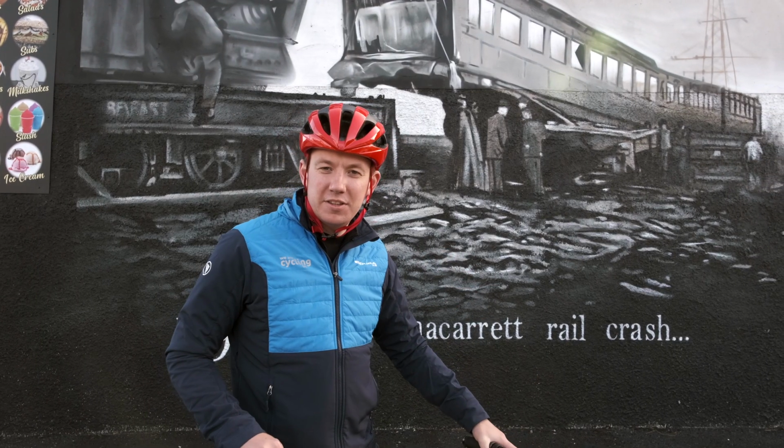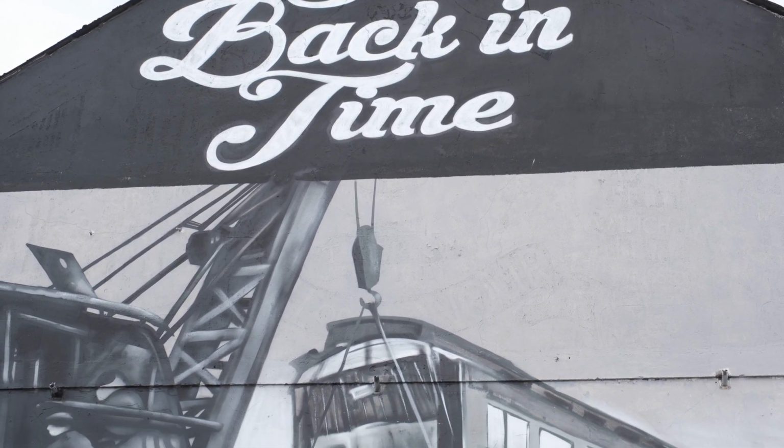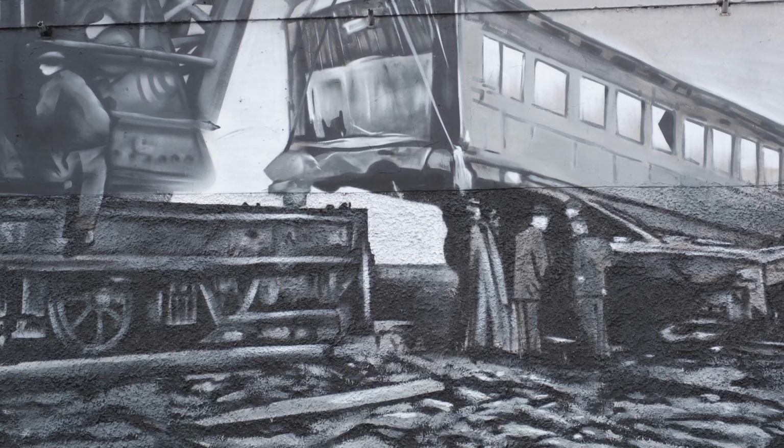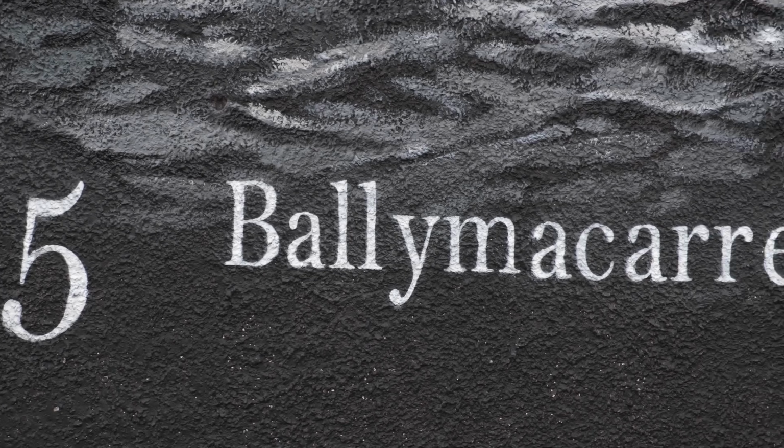This mural here depicts the railway crash that happened back in 1945. It was created last year by Blaze FX in partnership with Eastside Community and also the City Council. It's a lovely piece of art.